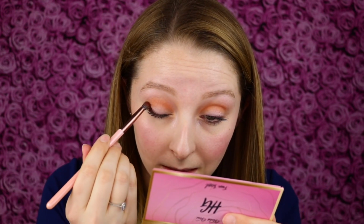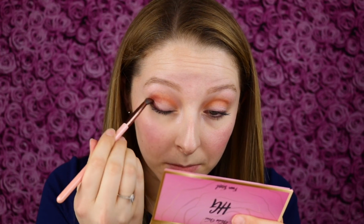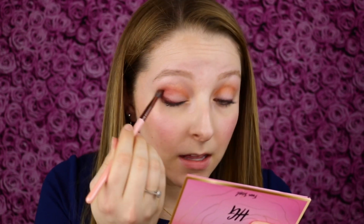Okay, you know what I'm gonna do? I'm gonna focus a darker shimmer shade into the outer corner, but before I do that, I'm going to build up the outer V a bit with both of these darker matte shades. And we'll add that depth and contour to the eye shape by focusing this darker shade only in the outer V. So going a little bit along the lash line, working it up into the crease, then smoking it out in the corner.